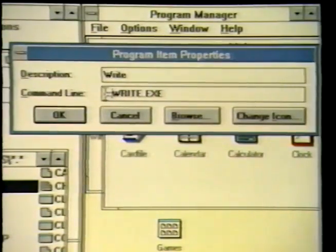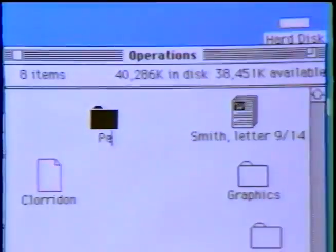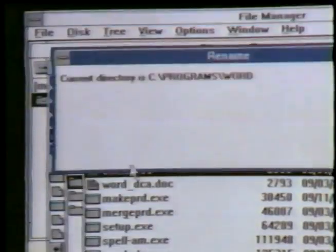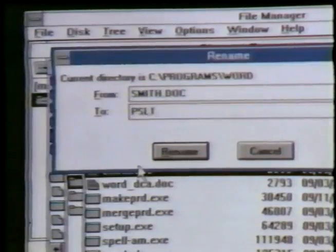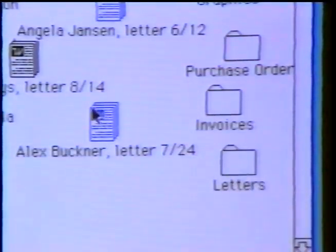A simple change that would have been handled automatically on Macintosh throws Windows users back into DOS. In fact, Windows has to work with almost all of the traditional DOS limitations because it's been built on top of DOS. So, where Macintosh gives you the freedom to call your files and folders whatever you like, Windows can only accept DOS file names with 8 characters or less, which forces you to create your own version of computer code.